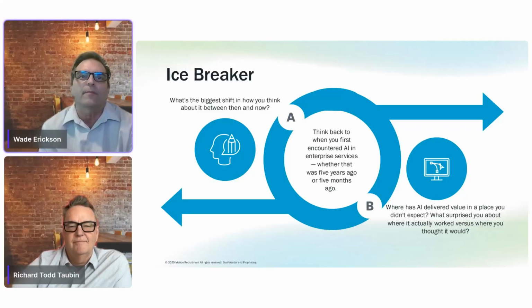And then also think about where AI has delivered value in the place you didn't expect. What surprised you about where it actually worked versus where you thought it would work? And this is obviously very fast moving. Within 6 months, there's another major change in things, whether it's the models, the capabilities of the models, those kind of things.